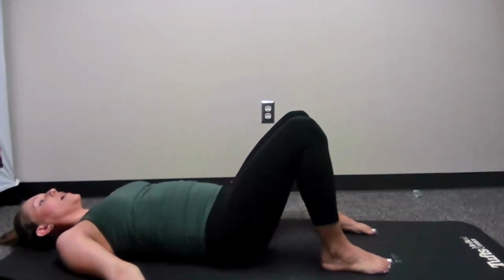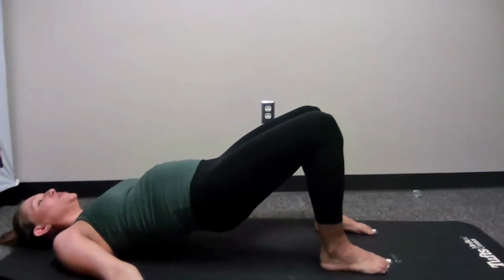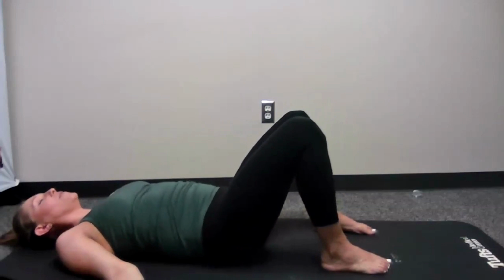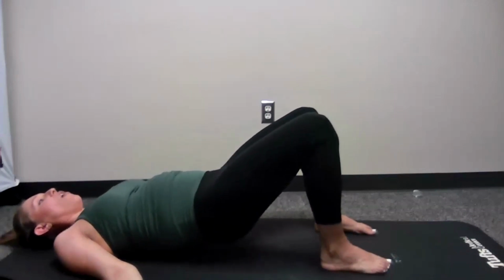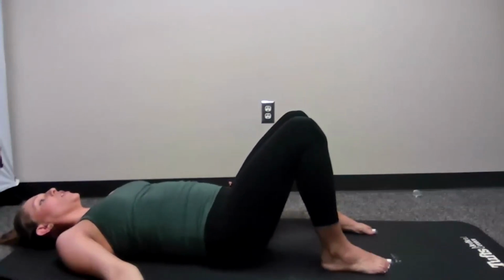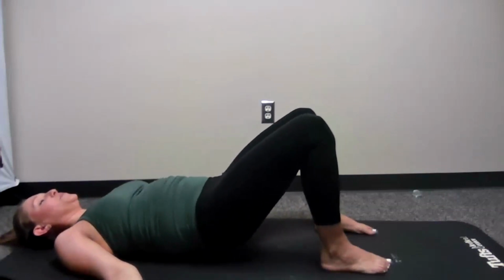So I really like to cue that bone by bone by bone language, just because it really gives us this visual of the spinal column laying down to the mat, one vertebra at a time. We feel the glutes engage, we feel the core activate. It's all still happening, perhaps just in a more mobilized or sequential order, as opposed to one swift movement.